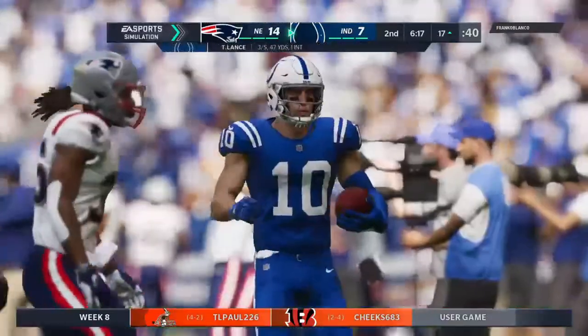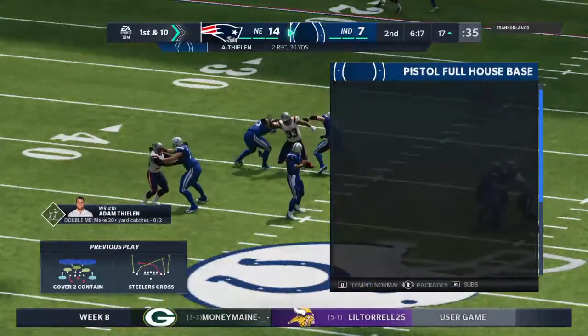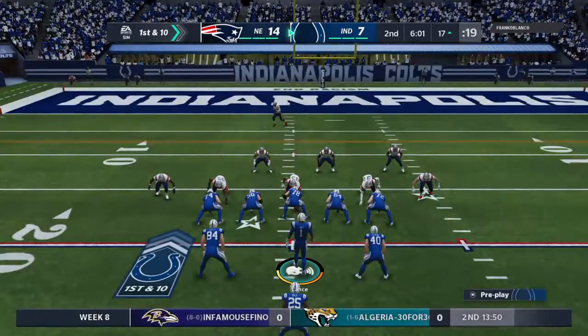That one into the hands of Thielen, complete. And they'll have it in the red zone before he crosses over out of bounds. That one good for a first down pickup of 18 yards.